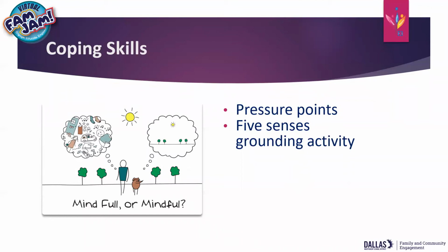Some examples of pressure points that exist in our bodies are the hand valley point, located between the thumb and the index finger, temporal point, located on each temple, and Cupid's bow point, located above our top lip. However, today I wanted to practice grounding and relaxation through engaging the five senses with everyone. This five senses grounding activity involves bringing the mind back to the present moment and can be very helpful for people experiencing anxiety. So we will be engaging the following five senses, which are sight, touch, sound, smell, and taste.